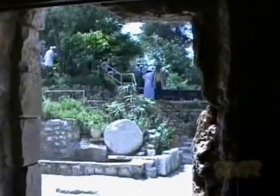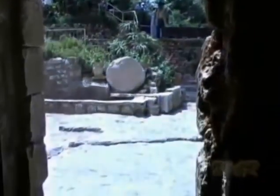It was out this door that Christ walked. Walked on this floor.